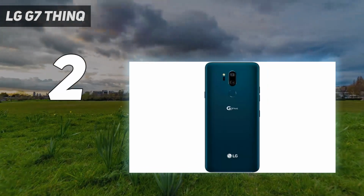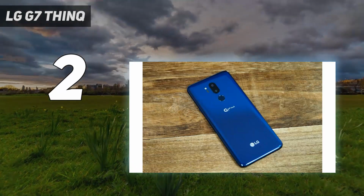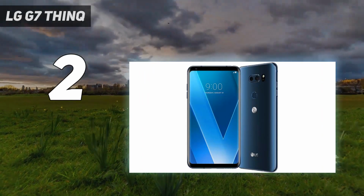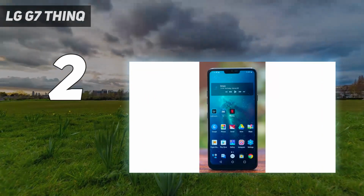While LG's AI features are neat in theory, it's really the flexibility offered by the wide-angle camera on the back that helps the device stand out. On the media side, the LG G7 has surprisingly powerful speakers if you like to listen to music or podcasts directly from your smartphone. And number 1.